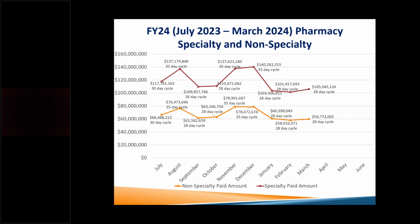And you'll see that our specialty spend, which is the red colored bar, exceeds our non-specialty spend, which is the orange color bar, even though by and large, the majority of our volume is in our non-specialty spend.